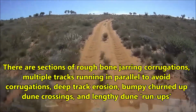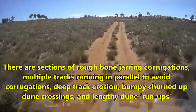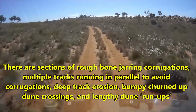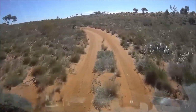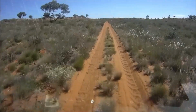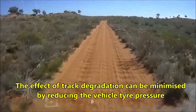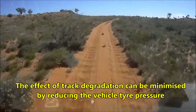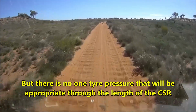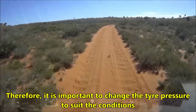There are sections of rough, bone-jarring corrugations, multiple tracks running in parallel to avoid corrugations, deep track erosion, bumpy, churned-up dune crossings, and lengthy dune run-ups. The effect of track degradation can be minimized by reducing the vehicle tire pressure. But there is no one tire pressure that will be appropriate through the length of the Canning Stock Route. Therefore, it is important to change the tire pressure to suit the conditions.